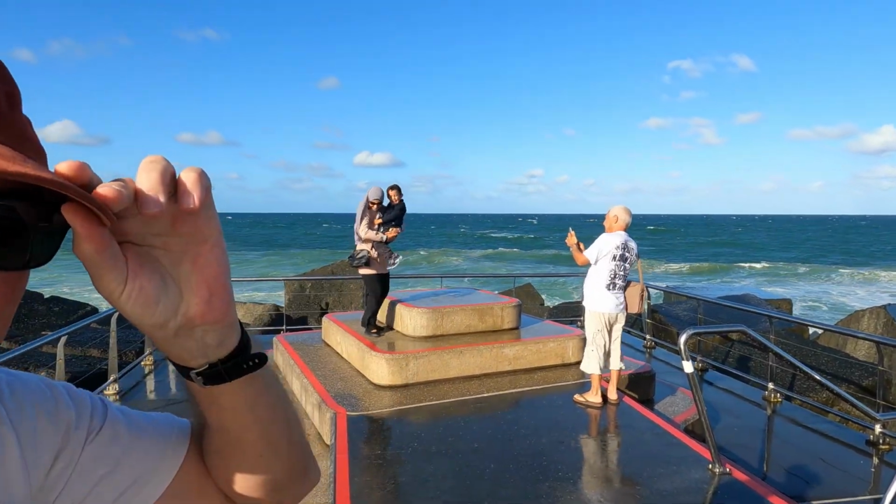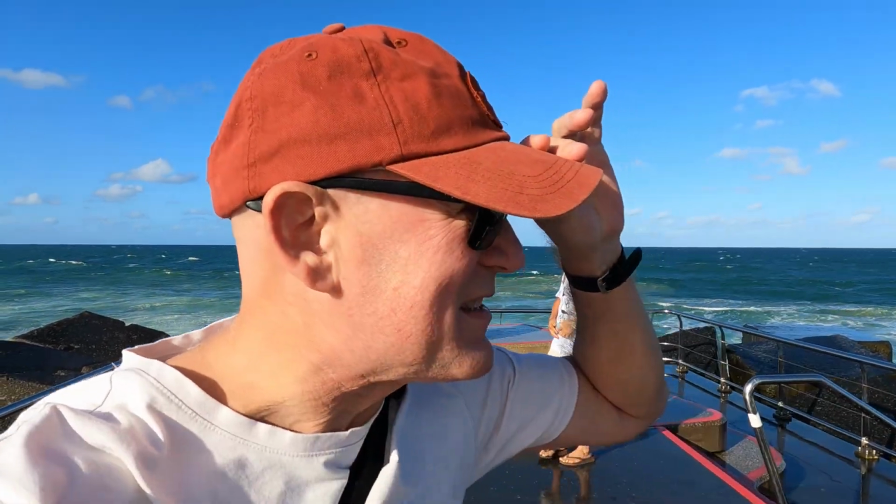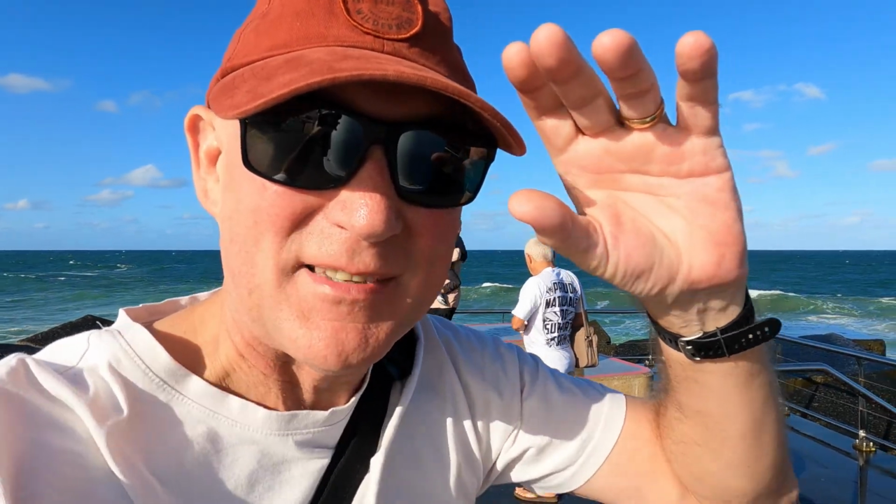I did get a picture on this podium behind me. I stood on this podium with my arms out, and the sea is coming over, and the left side of my body is absolutely wet through from the sea. Anyway, we're going to walk back because it's windy and it's wet down here. The walk up to the end on the lighthouse, that is definitely worth doing. It is quite an adventure.